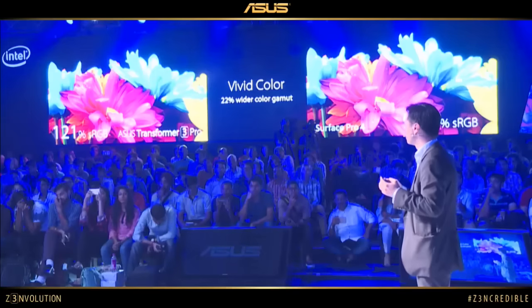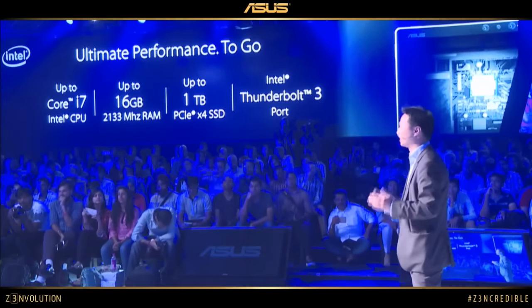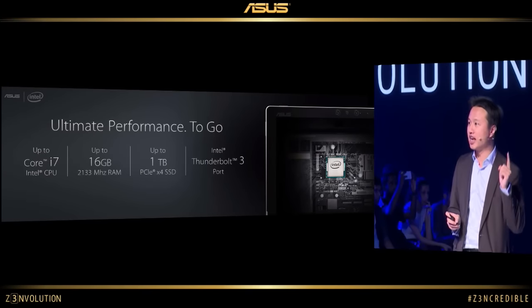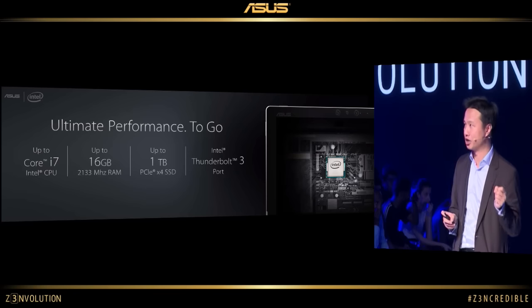Crafted with luminous metallic finish and beautiful diamond-cut edges. We show you more than competitors, and we give you a wider color gamut. It has the latest generation of the Intel Core i7 processors, 16 gigabytes of RAM, up to 1 terabyte of the PCI Express SSD. Thunderbolt 3 technology enables seamless performance and connectivity while on the go.